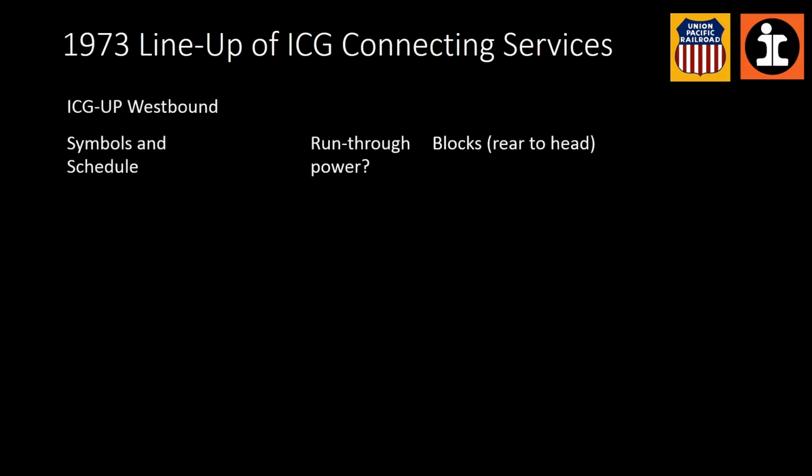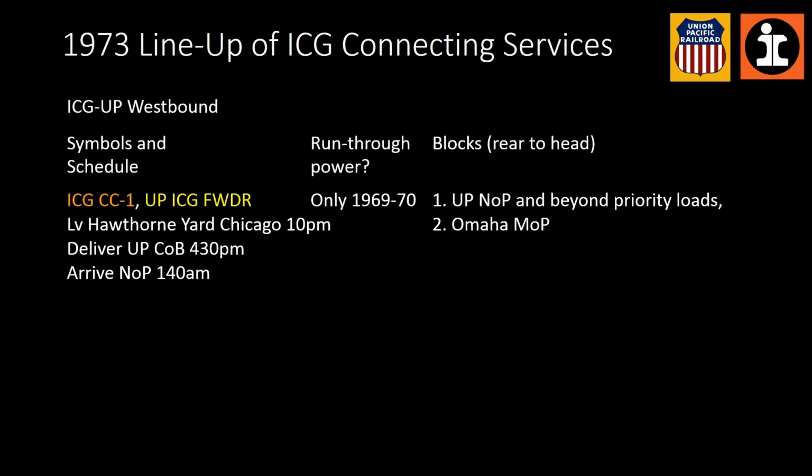All right, we're here with Rob Leachman for part 2 of the UP run-through program. And Rob, you're picking up with the Illinois Central or ICG. So here we go. Okay, so westbound off ICG to UP, ICG's train handling the long distance UP traffic was CC1, short for Chicago Council Bluffs 1, which became UP's ICG forwarder, leaving Hawthorne Yard in Chicago before midnight and arriving in Council Bluffs next afternoon.